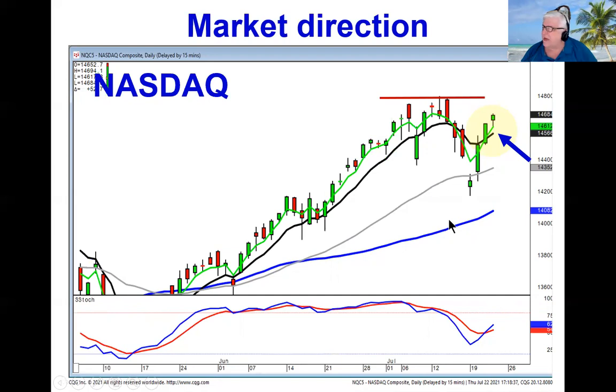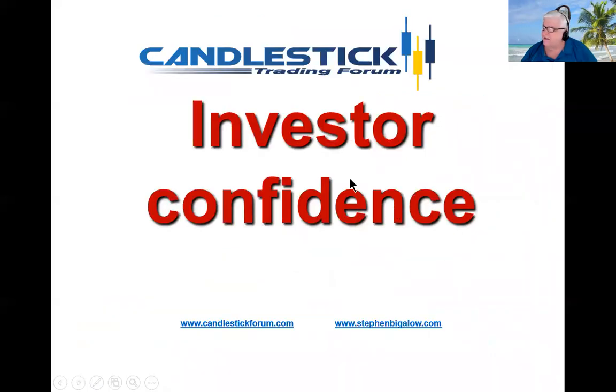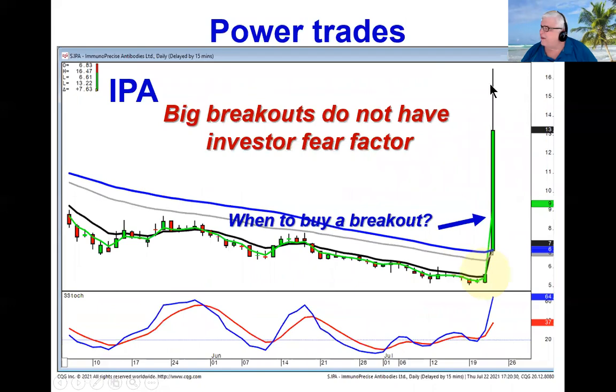This has an important aspect as far as investor confidence. The more investor confidence there is because we're above the T-line, the better you're going to find these big breakout trades. This is where we've been making some very good money. This is the advantage of a candlestick chat room, is somebody will identify these pretty quick.